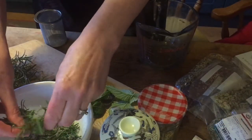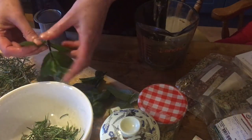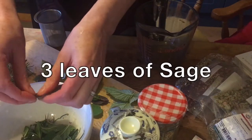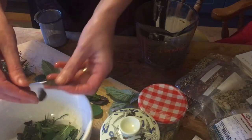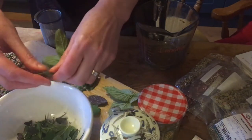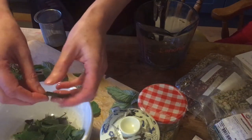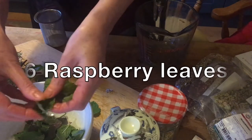I don't want to have too much rosemary in it because it's quite strong. And the next thing I'm going to put in is some mint. And some sage. Plenty of mint. It's really nice for the digestion, and try the raspberry leaf.